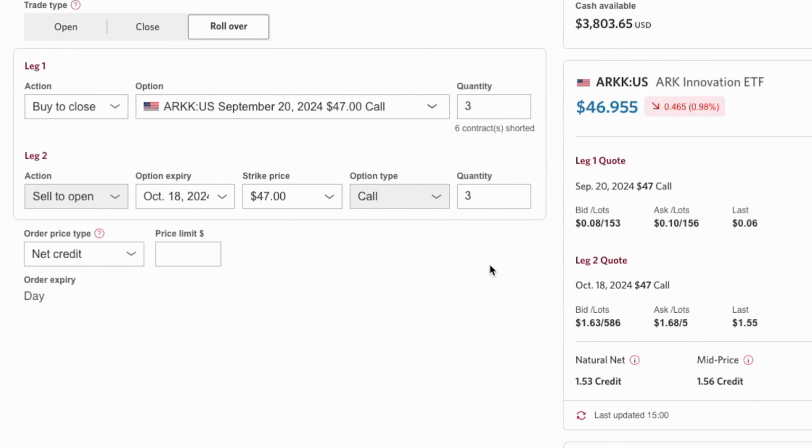And if we look at what is happening, I am going to be buying out the call, and it is going to cost me approximately 10 cents to buy this out. Now I'm going to sell the October 18th. I'm going to generate about $1.63. So I'm going to have a net return of a debit of 10 cents and a credit of $1.63. That is going to allow me to make some money on these. Now I'm going to do 3 of these, and let's just put this value in here, and I'm going to put this in at $1.50.